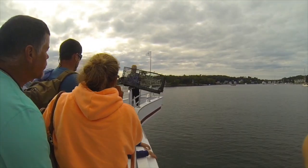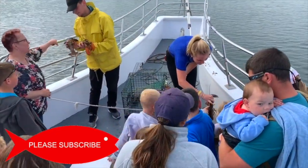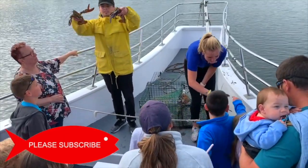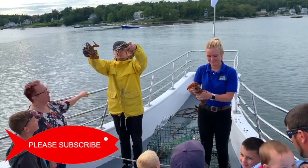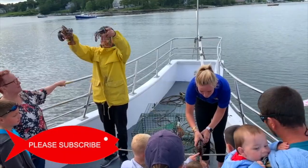Look at that. Here comes the pot. Because you've got lobsters in your trap, it does not mean that you're allowed to keep everything that's inside. In fact, it's quite the contrary. The majority of the lobsters that a fisherman catches here get released back into the population. And it's all based on size. So I'll turn this over. I'll let the crew tell you.